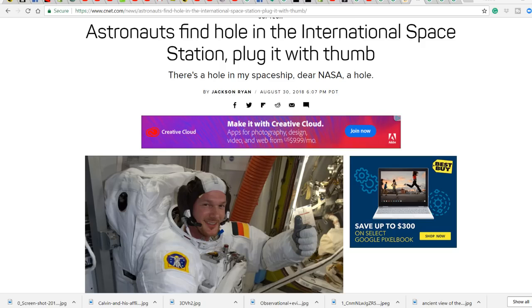A lot of news has been circulating about the big hole that the asteroid made in the International Space Station. We got an article here: Astronauts find hole in the International Space Station. Plug it with thumb. There's a hole in my spaceship, dear NASA. A hole. Well, we're going to find out a little bit more about this hole.